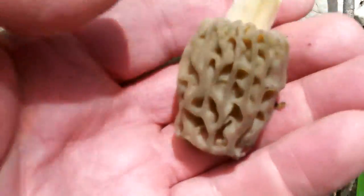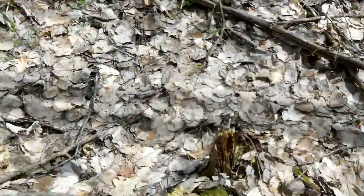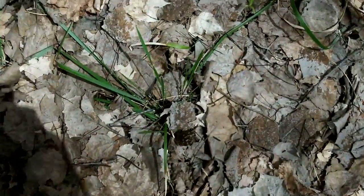Let's get this one. That one's a nice one. Okay, let's see what else we can get. Well, they seem to be coming up pretty good, up closer to the top of the hill here. Let me show you a few really nice ones I've spotted. This one here looks like I'm in the sun here, but that's a nice one.